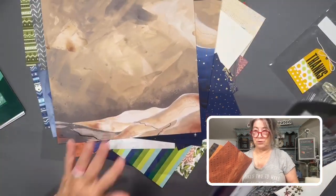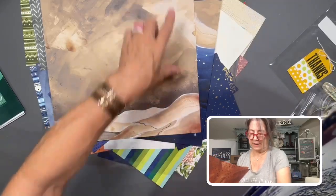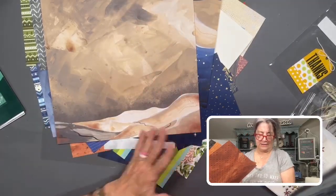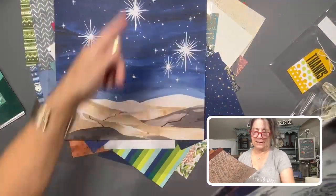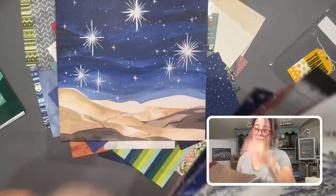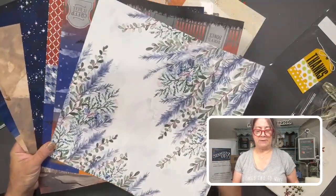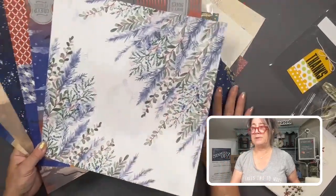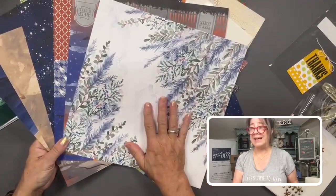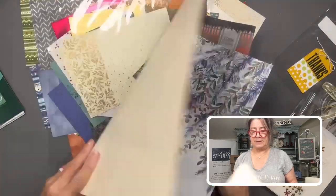But I'm offering the 6 by 12 option for those who don't want random. Again, if we cut this 6 by 12, you'd have desert storm happening and the desert ground. And then for this one here, if we did it 6 by 12, you're going to have the sky and the ground. So you'll see a 6 by 12 option. And then for the first time ever, I am doing a 12 by 12 option where you can get one of all of the papers that are available as 12 by 12, okay? So that you have those 12 by 12 pieces.